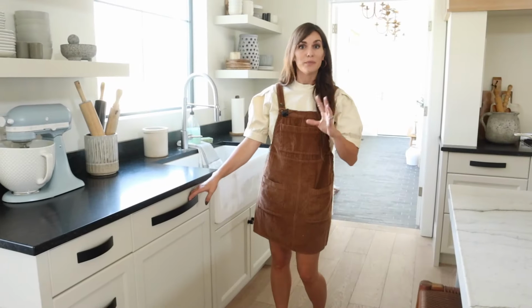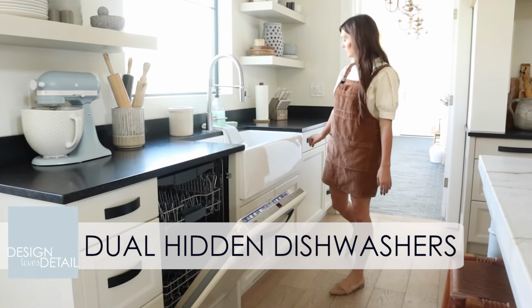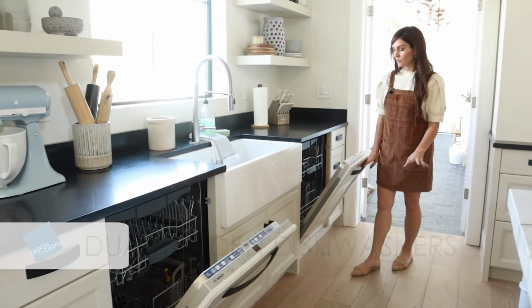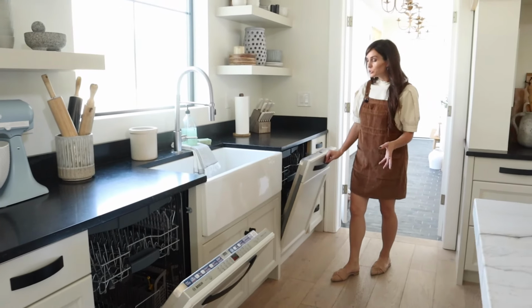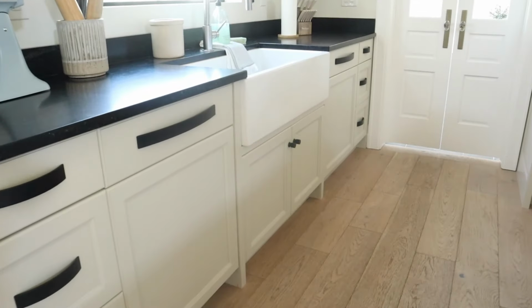Here in the kitchen, we did something that's also really functional. We added a dishwasher here and also here. So on either side of the sink, we have one. And because we have 4 children, we end up with a lot of dirty dishes, and this has really helped in getting them actually washed.